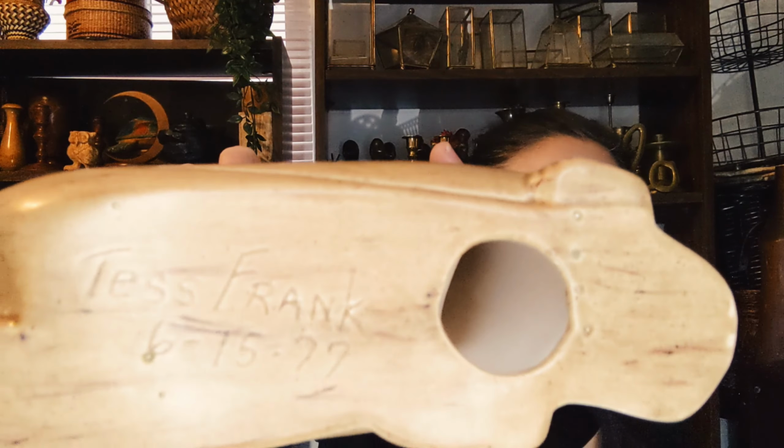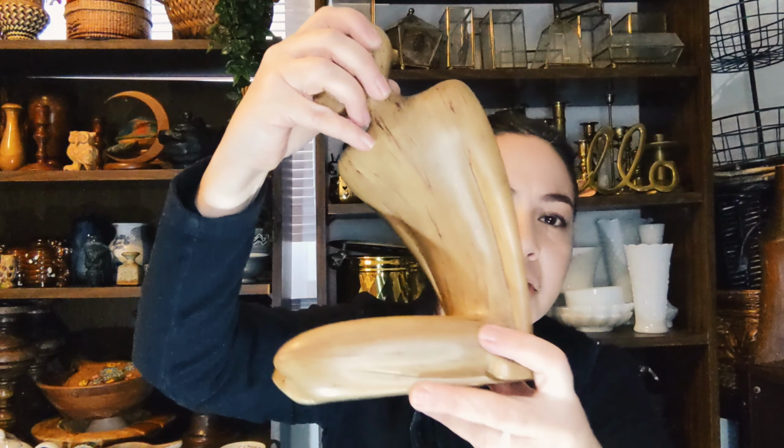Then I found this one. I don't know. It says Tess Frank, and it was $2. This beautiful piece of art. There was a lady that went with this guy, but it was damaged. It was broken, so I just grabbed him. I'm gonna remove this $2 price here because I want to show you the signature of the artist, because I couldn't find anything online to identify this artist. It just says that it's from 1977, and the artist is Tessa Frank. So I don't know where she's from.